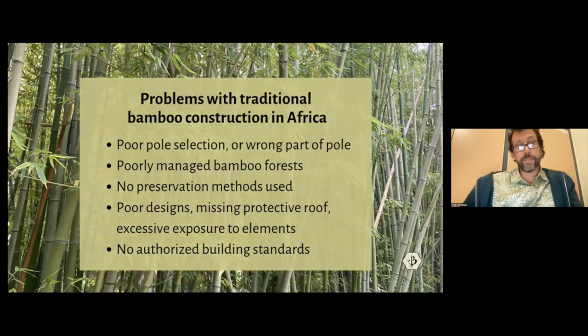And also the designs of the bamboo construction, often they don't take into account the need to have it covered over the roof to protect the bamboo from getting wet when it rains. And therefore the structures don't last as long, and so bamboo develops a reputation as being a non-durable, short-term building material, not something that can be used for very durable, long-lasting structures. And finally, an issue that's common throughout the world is the lack of building standards around bamboo. And without building standards, it just makes it more difficult to be working with this material.